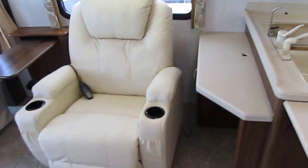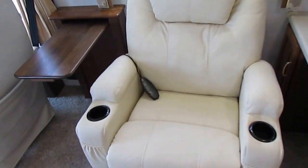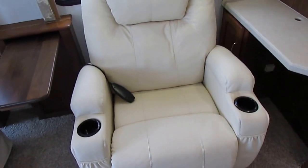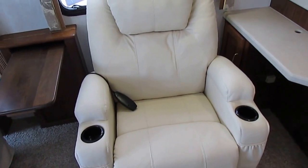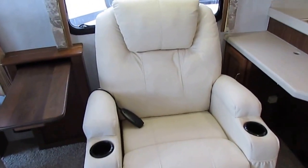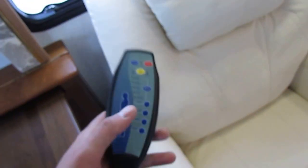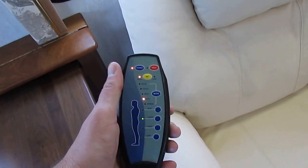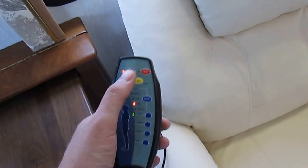Now, this is actually my new favorite chair right here. I don't think this is factory equipment, folks, but this thing has got a heated massaging recliner. I said it earlier, this thing is awesome. This right here just about makes it my favorite motorhome on the lot. I'm half tempted to steal this and put it in mine, but I'm not going to do that, but it's very tempting.